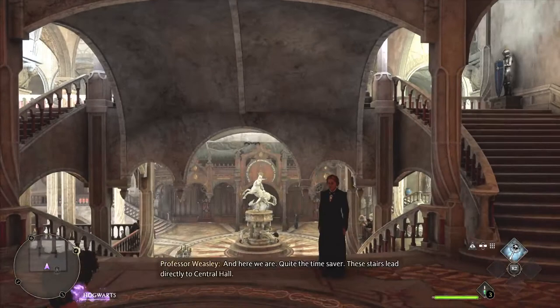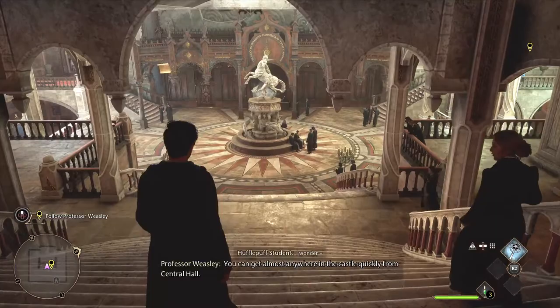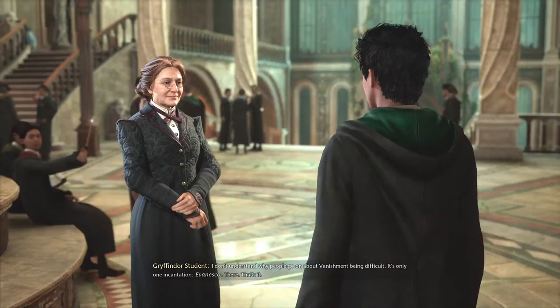These stairs lead directly to Central Hall. You can get almost anywhere in the castle quickly from Central Hall. Always something happening here. It's the heart of the hive. Our King's Cross Station, so to speak. I don't understand why people go on about that. That should be all for now.